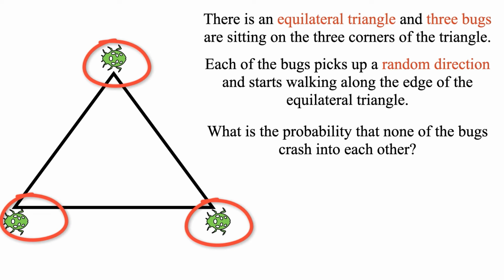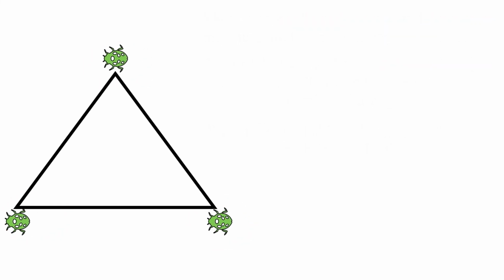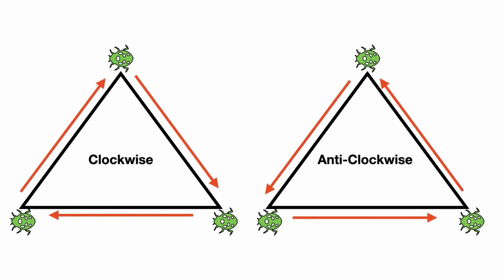Here in this puzzle, every bug has 2 choices. Pick either of 2 edges that go through the corner on which the bug is initially sitting. If you have come up with the fact that the bugs can avoid collision only when they decide to move in the same direction, be it clockwise or anti-clockwise, you have already solved most of it. In any other way, the bugs will definitely run into each other.